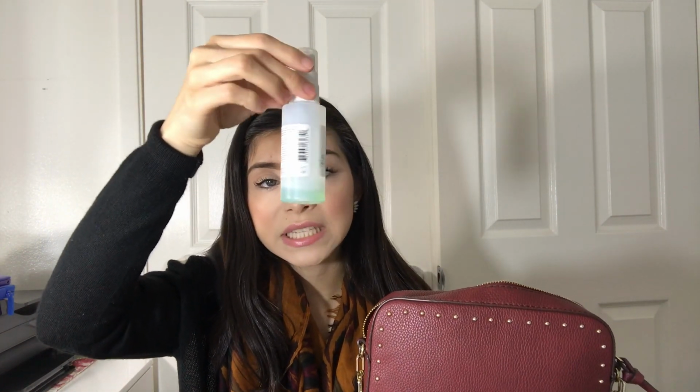Next thing I have is my Badescu skincare spray. I do have the mini travel. As you can notice, it is almost gone. So I definitely need to buy the small size and the bigger size because I always carry this in my purse because sometimes my face gets a little bit dry. Even when I don't wear makeup or when I'm wearing makeup, I like to spray my face with this skincare.